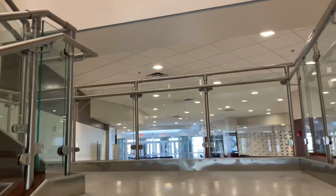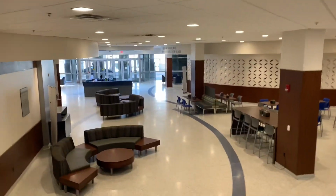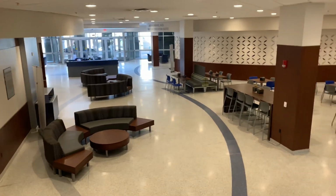Now we'll walk up to the second floor where you can get a better view of the first floor lobby. Just to the right is our in-house cafe, which is not visible, but a great place for lunch or a snack.